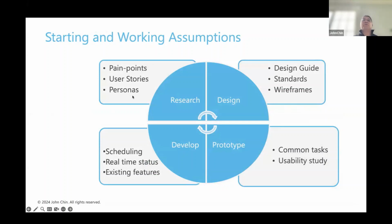So here you have your user stories. I gave a whole story about the pain point and the personas. Who are these types of people? What's the profile? What are their motivations? How do they do their work? And then that research informs design to figure out what kind of wireframes we're going to come up with, based on what standards? Is it for Android, iOS, Windows? Maybe there are corporate design guidelines. There might be all kinds of ways that they would like all their apps to look the same. So there's a look and feel.